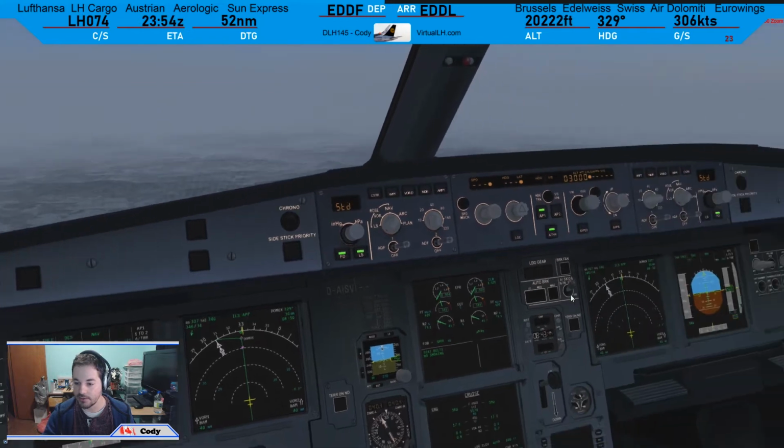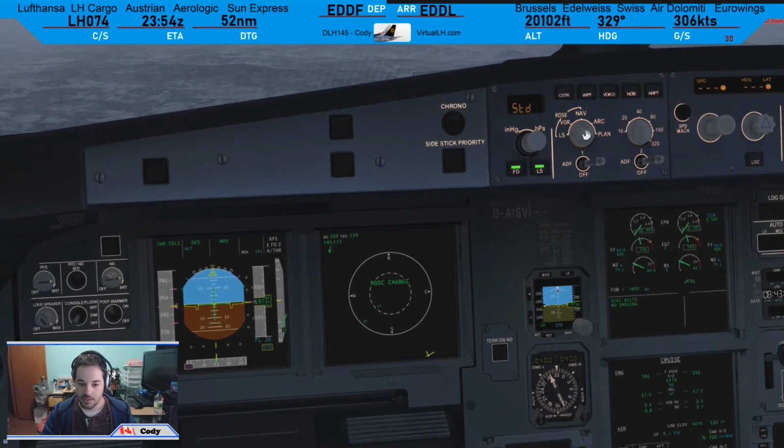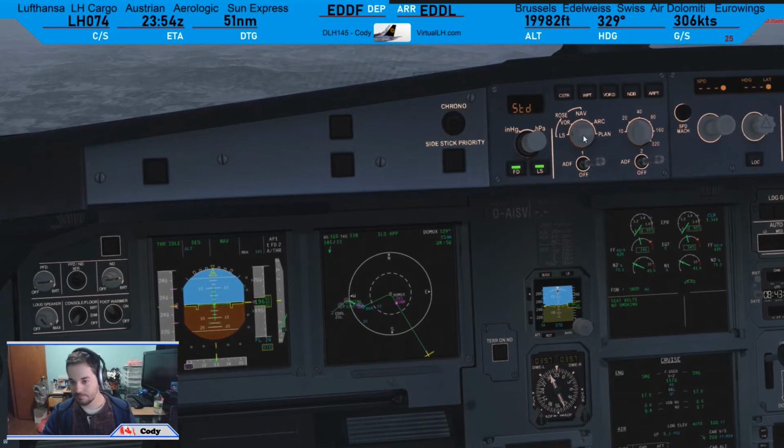Let's get our landing system on. Yeah, and then we're going to do this little S-turn kind of thing on the final.